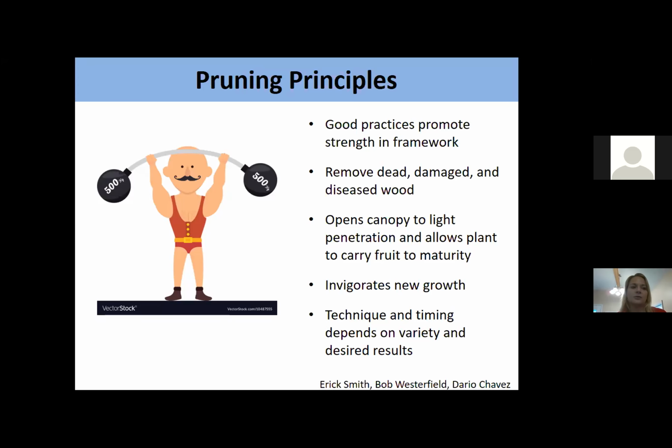There are things like rejuvenative pruning. I think Mississippi has a different term for it, renovative pruning or something like that. But you can also help invigorate new growth in the plant. But what's frustrating probably for growers is that it is a bit of an art. The technique and the timing of the pruning is going to depend on your variety and what kind of results you're trying to get as well. So I'm going to talk about some things today that hopefully you can keep in mind as you go through pruning your blueberries, and hopefully will help make your plant stronger and have better fruit quality.